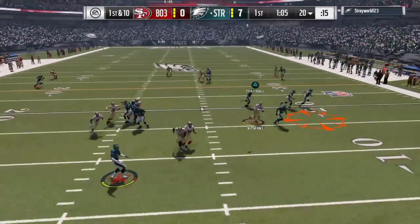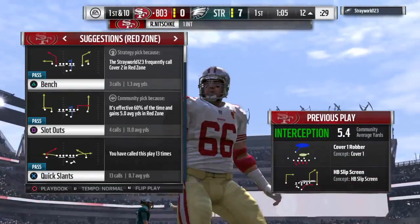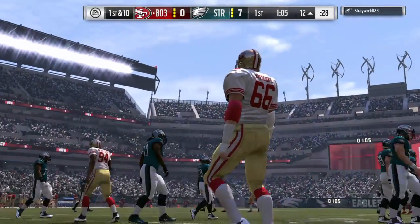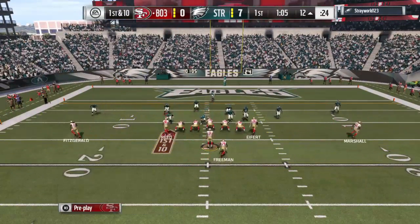backed up in their own territory, try to set the screen, and it's intercepted. Picked off by the legend, Ray Nitschke. And good field position coming up here. The football at the 12-yard line.